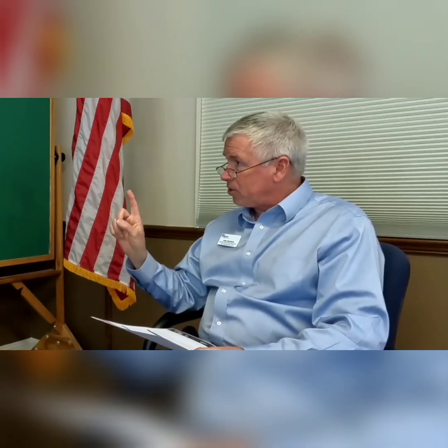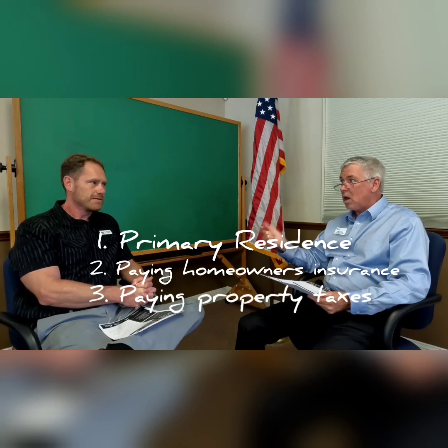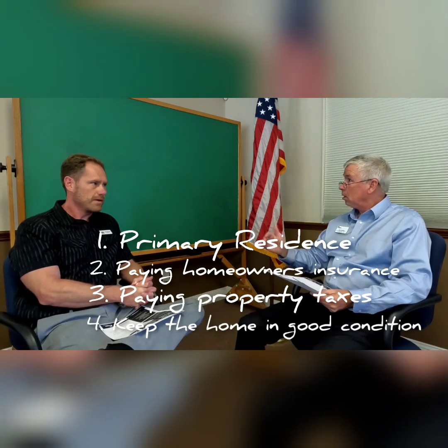And then they get monthly statements, how much the loan amount is with the reverse mortgage. They'll get monthly statements, just like a regular mortgage, but they're not making payments on it. And when one person passes away, they don't make payments on it, as long as, these are the rules, as long as they're living in the home, it's their primary residence, and they're paying their homeowner's insurance and their property taxes every year, and they keep the home in good condition. Like a regular mortgage.